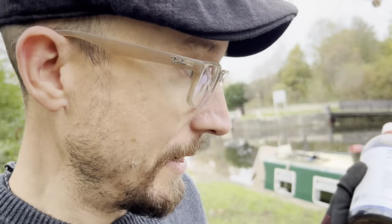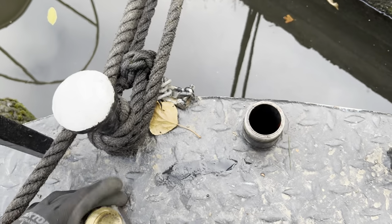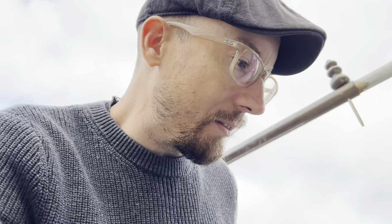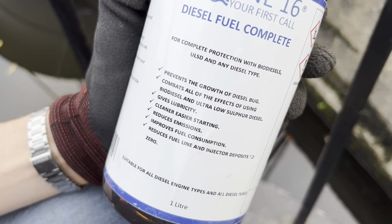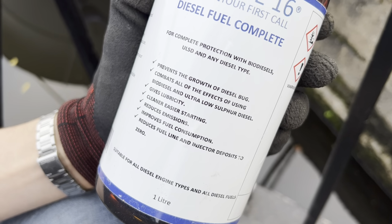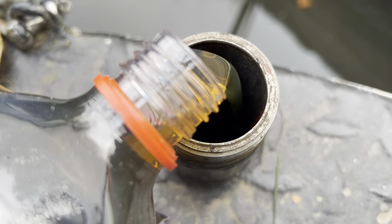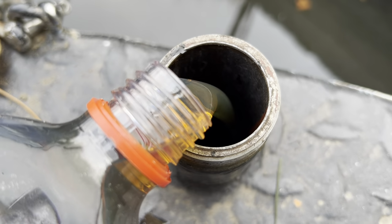My tank is full at the moment, so I know there's about 225 litres. I'll use a quarter of this, that should do it, and then I'll not have to worry about diesel bug. Combats all of the effects of using biodiesel and ultra low sulfur diesel. Gives lubricity, cleaner, easier starting, reduces emissions, improves fuel consumption, reduces fuel line and injector deposits to zero. I don't particularly understand all of those things, but it can't hurt, can it?